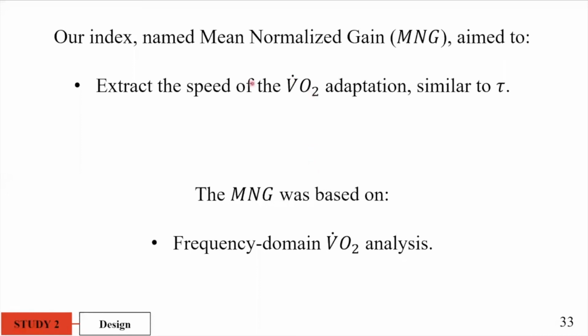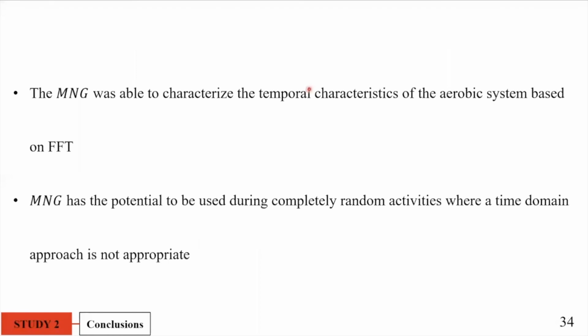In this paper, we describe the methods for obtaining the index, mean normalized gain, or MNG, which is based on frequency domain analysis that we found better to handle random signals, since it doesn't use any explicit modeling technique to evaluate the temporal characteristics of the aerobic system, or the aerobic fitness in this case. So here we found that MNG was able to extract the aerobic fitness level based on random exercise or physical activity. And in the future, this index has the potential to be used during even more complex random activities, as expected during activities of daily living, because so far we only had used cycle ergometers, including during this study.